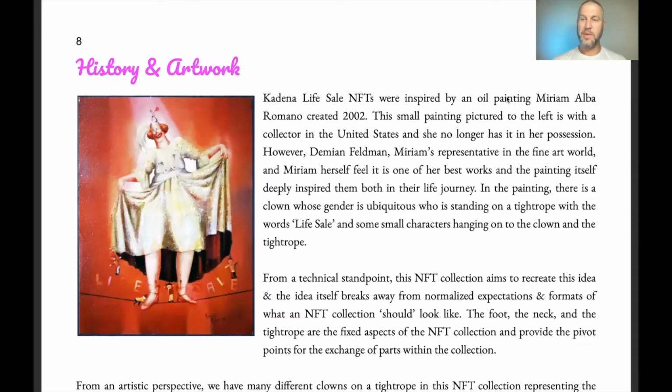She says they were inspired by an oil painting that she created in 2002. The painting is actually in the United States and she no longer has it. In the painting there is a clown whose gender is ambiguous, standing on a tightrope with the word "life" and some small characters hanging onto the clown and the tightrope.